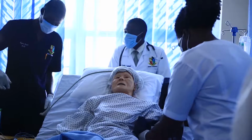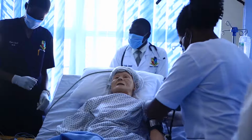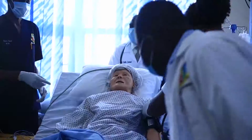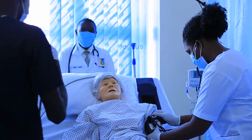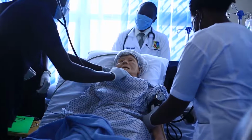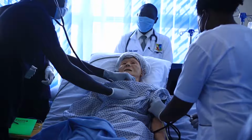Pulse rate is... What is the pulse rate? 74 beats per minute. Yes, the oxygen saturation? Oxygen saturation is 78. Can somebody assess for us the chest? Please assess for us the chest. So what are your findings? I'm hearing wheezes. Yes, you're hearing wheezes. That's good. And deep breath. What about the respiratory rate?